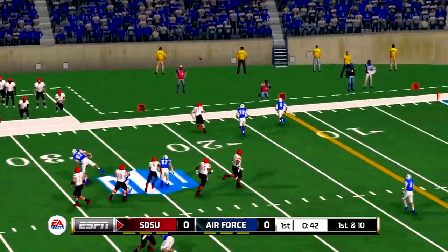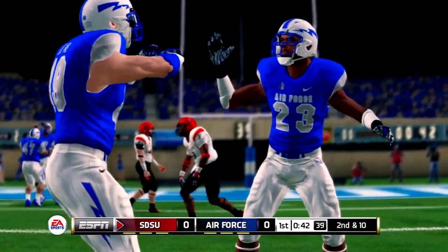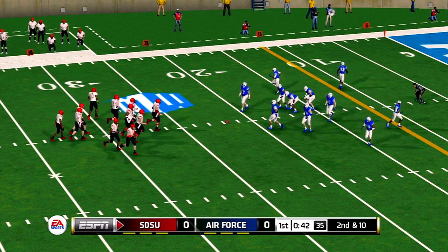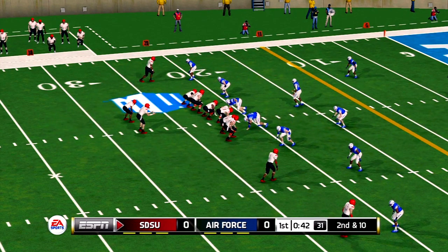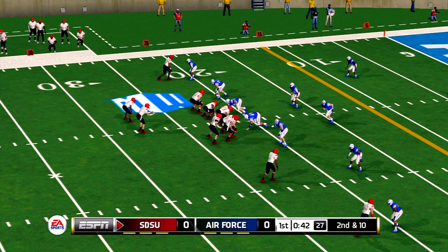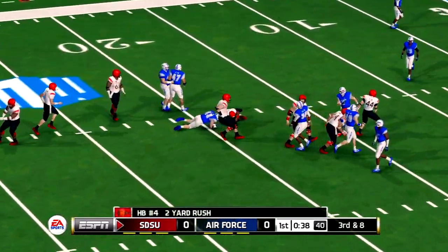He steps up. He gets rid of this one. Even though they didn't sack him, the pressure was still enough to force a bad pass. If you can get in there and disrupt the pocket, then the quarterback is going to have a tougher time getting the ball to his playmakers. From the 22-yard line, second down. He fights forward to about the 20.